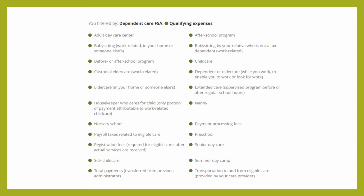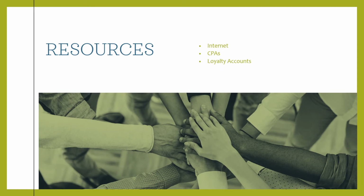So some of the qualifying expenses for FSA are things like adult daycare, babysitting, before and after school programs for your kids, custodial elder care in your home, housekeeping services, nursing services, payroll taxes, registration fees, sick child care, nannies, extended care, babysitters, summer day camp, senior day camp, things like that. For the resources in this video, I will link a website in the comment section below, but it's important to consult the internet, your CPA, and then also we'll talk a little bit about loyalty accounts.